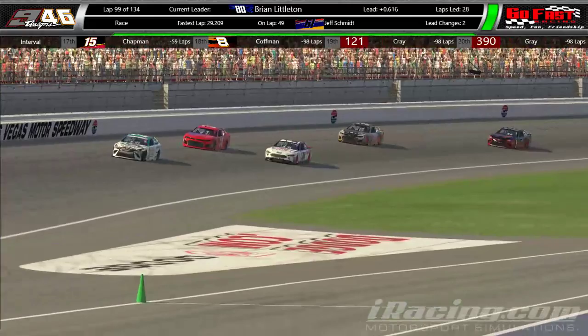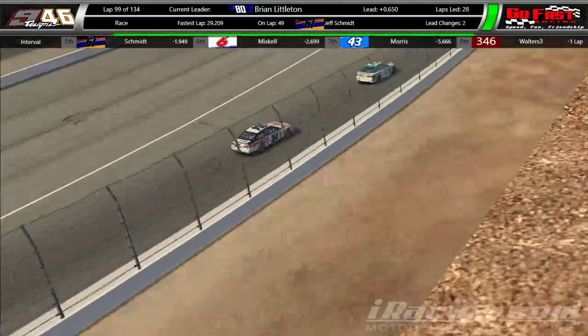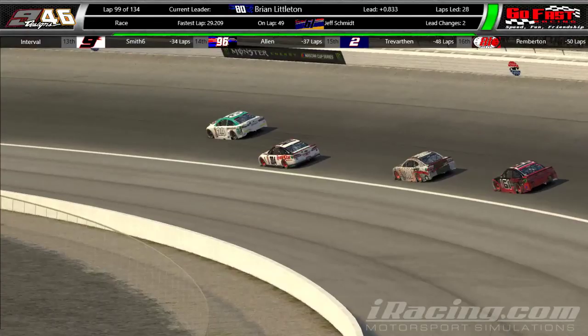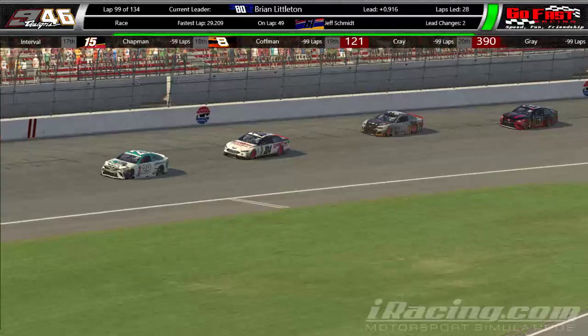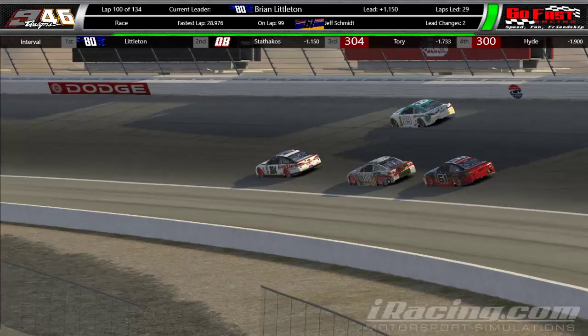Yeah, the first car a lap down right now is Justin Walters, trying to work his way back on the lead lap the hard way. Here's your leader, Brian Littleton, stepping out to almost a second lead now over the 08, as you're riding with the 304 of James Torrey, trying to make his way by another lap. Trevor Harmon has a little bit of front end damage to that Toyota. He's going to be no match here for the 304 or the 300.